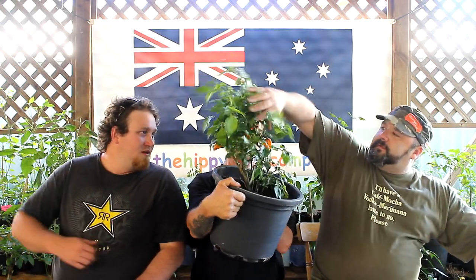The Bhut Orange Copenhagen. Fantastic plant. Absolutely great flavour to it. I really like that, and that would probably be my favourite Bhut flavour. They normally have a burnt, plasticky, bittery kind of flavour. Well, actually, it's a sister to the Bhut. So I reckon it's hotter than the Bhut. Seriously, it has some kick to it.